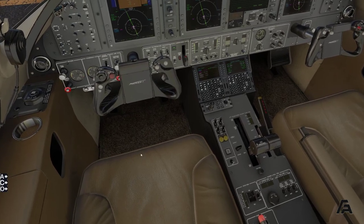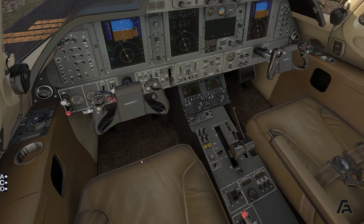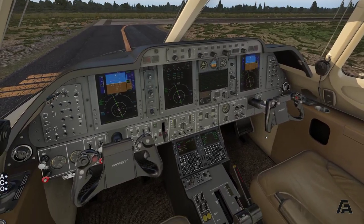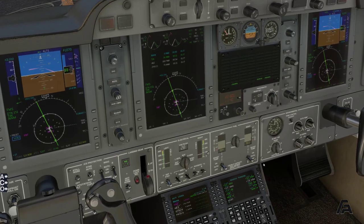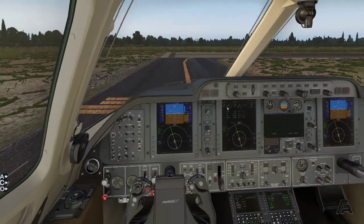Leave the ignitions on for start. All of our rudder trim, rudder boost is on. Lift dumps are unlocked. Trim for takeoff, flaps are set. Transponder code is good. The only thing left on the annunciator is parking brake and ignitions, which is fine.